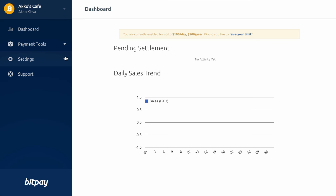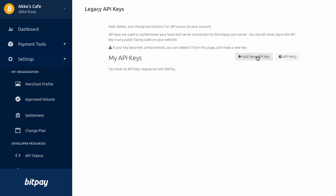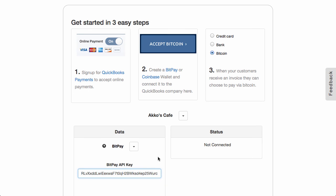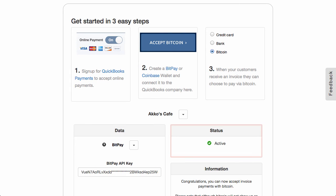To do that, go to BitPay and click on Settings. From there, you go to Legacy API Access Keys. Then click on Add New API Key, and an API key is generated. The memo can be edited to say something like QuickBooks Online to make it easy to track what the API key is for, but it can be left untitled. Then I just copy and paste the code into the Pay by Coin site and hit Submit. If all is good, the status will say Succeeded, and then Active.